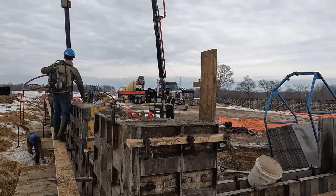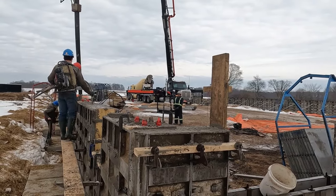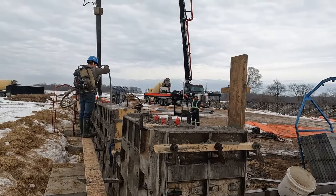Putting those big bolts through, and they stuck it down into the end, and they covered the end with paint to keep the concrete off of it, and they'll attach the columns to that.